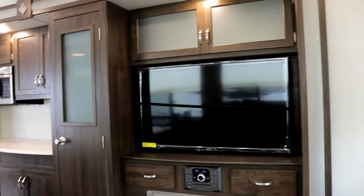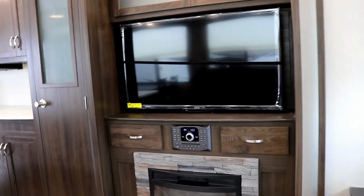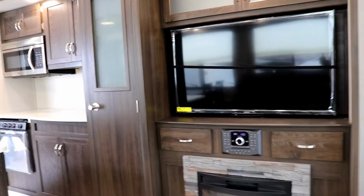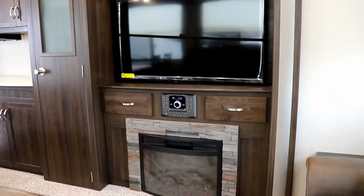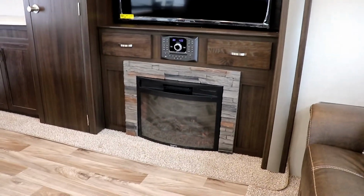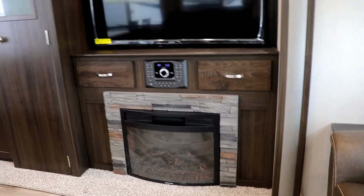So as I mentioned, of course, you have this nice large TV, AM/FM CD stereo with a DVD player. And by the way, I will have all the specifications as well as the pricing listed down below the video. You can see, of course, you have your electric fireplace, so that will actually throw off some heat for you.